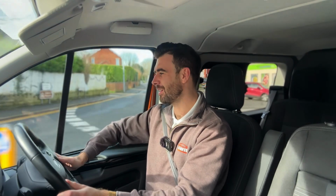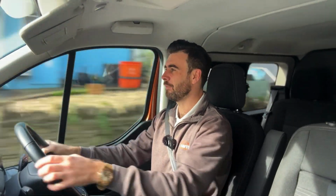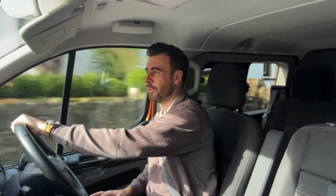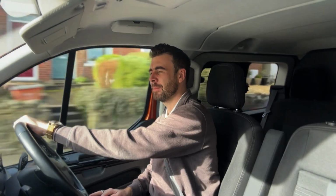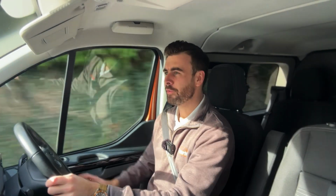Right, Transit Custom Limited. So this one, 6 seats in and VAT qualifying. One owner from new with full service history. So in terms of the maintenance and ownership, pretty spot on. The ownership actually themselves were a cleaning company, and that sort of reflects with the condition. The car is, as I describe it, very clean. But what it does show, it shows little signs of a hard life.